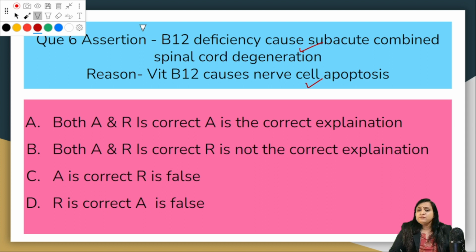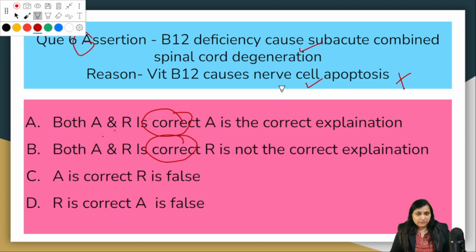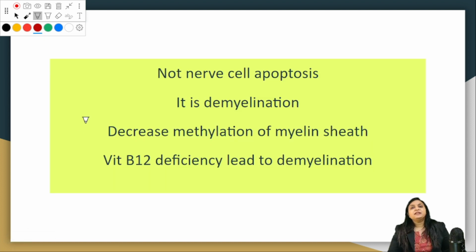First of all, we all know that the assertion is correct. Vitamin B12 deficiency can cause subacute combined degeneration of the spinal cord. That is correct. But does vitamin B12 cause nerve cell apoptosis? No, this statement is not correct. Options A and B are out because both of them say A and R are correct, and we know that R is not correct. Now let's see option C. A is correct, R is false. Yes, this is correct. R is correct, A is false is also not correct. So the correct option is option C. A is correct and R is false. So vitamin B12 deficiency will not cause nerve cell apoptosis. It causes demyelination, decreased methylation of the myelin sheath. So it will lead to demyelination, not nerve cell apoptosis. So that reason was incorrect.